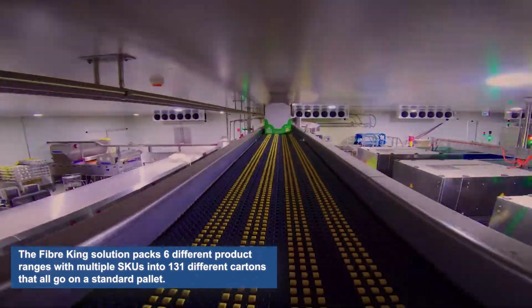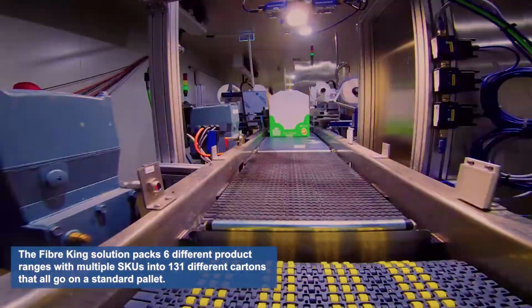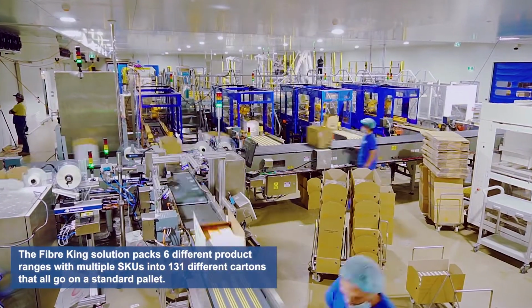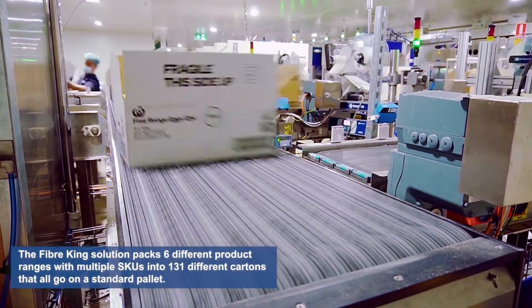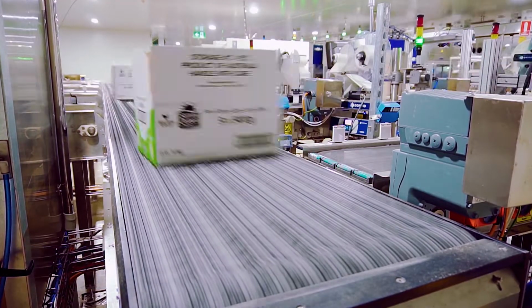To pack 6 different production systems, being caged, organic, free-range, pasture-raised, open-range, etc., and into export SKUs, local SKUs, egg sizes and things. So they had to come up with a system that could pack those eggs, of which we put in 131 different types of cartons, and still go onto one standard Shep pallet.